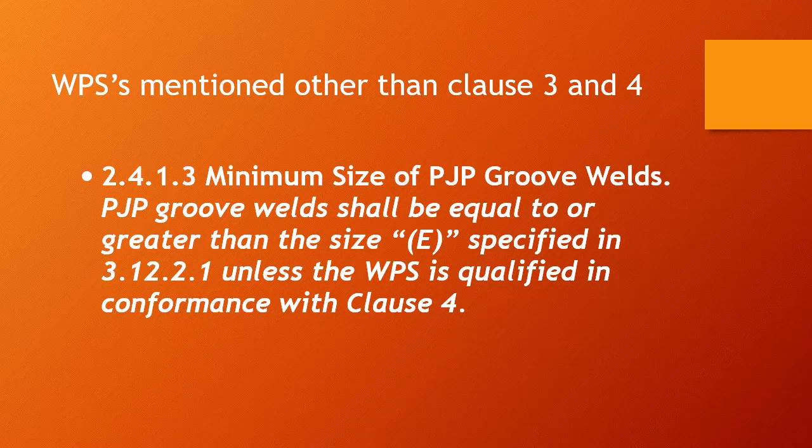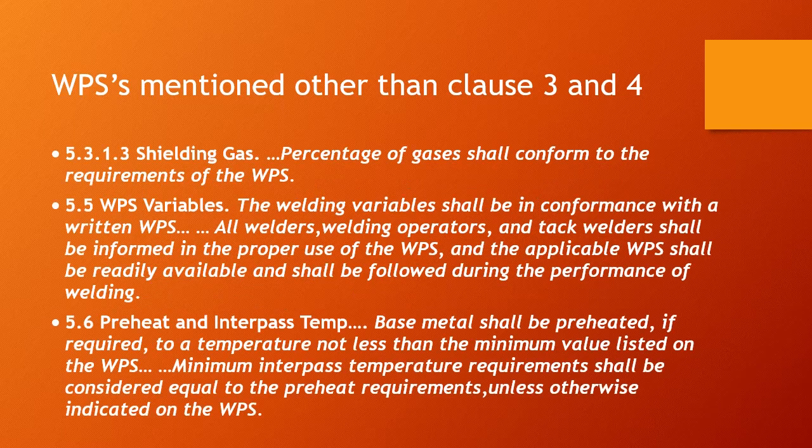But realize that the code requires WPSs for any welding that you're doing, and sometimes there's a reason why. Minimum size of PJP groove welds. There you go. So now we've jumped over to Clause 5, which is the fabrication clause. And here's a couple of places where WPSs are mentioned.